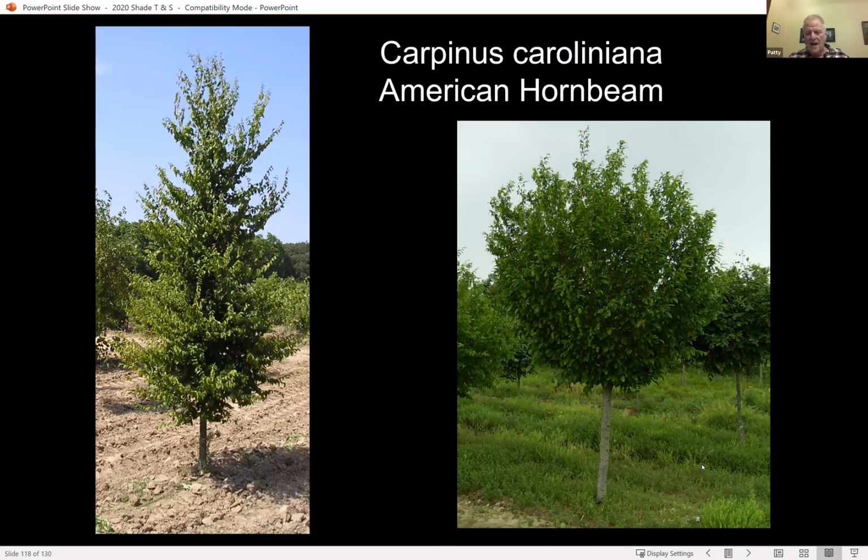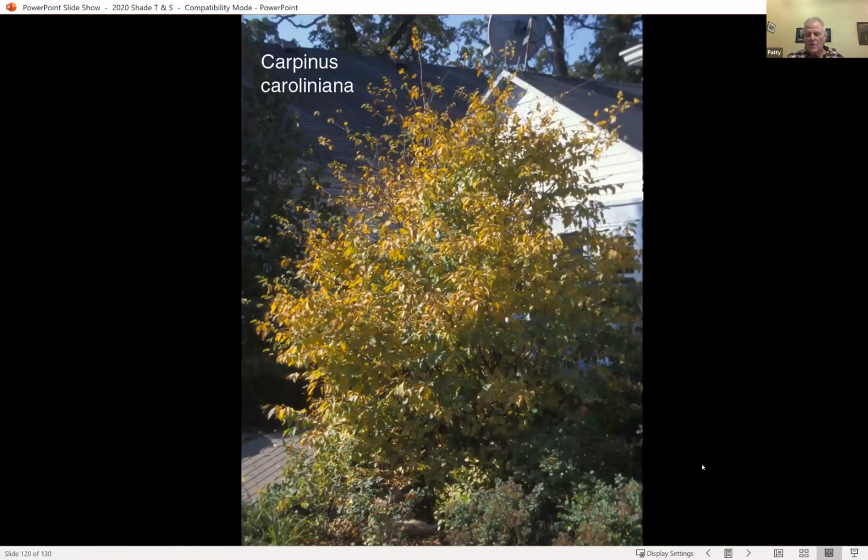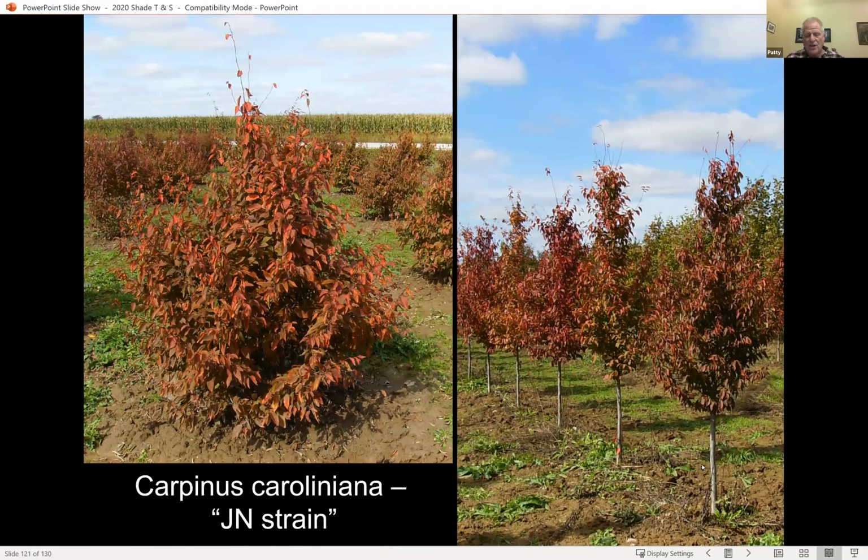Carpinus caroliniana, American hornbeam. That's a native around here, and that's quite shade tolerant. It grows as clumps, and the bark is what really shows this off. Beautiful sinewy bark on those plants. The fall color is usually yellow, but there have been some new varieties coming out. This JN seed strain that most of the West Coast guys are growing now came out of the Wisconsin breeding program. Very consistent red fall color, both as a multi-stem and as a tree form.